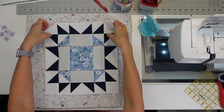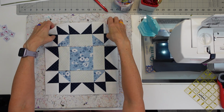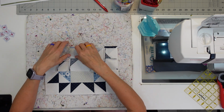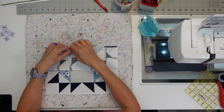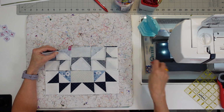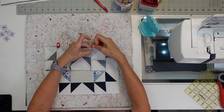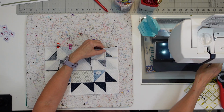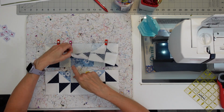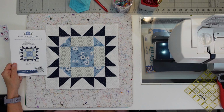Okay, nothing left to do but put the rows together. And again, because of the way we ironed, we're going to have nesting seams right here, and it looks like we're going to have them right here too. Feel good, nesting seams. Both the top and bottom row will go onto the center row exactly the same way. Nest those seams, sew it up, and we are going to be ironing towards the center row. So I'm going to get both these rows put on, iron towards the center row, this row right here, and our block is done. So I'll meet you back here when it's done. It looks just like the block on the front.